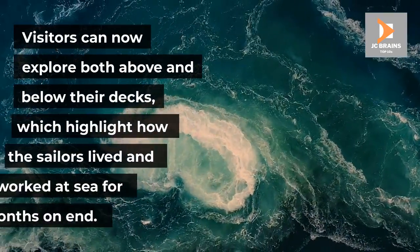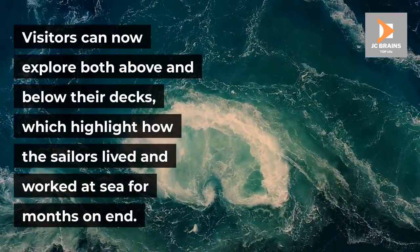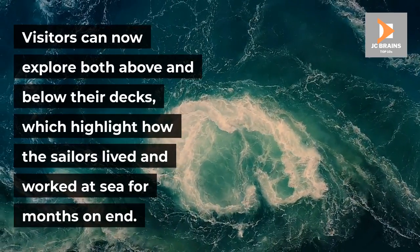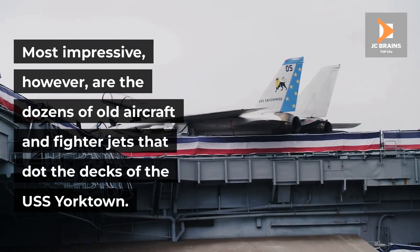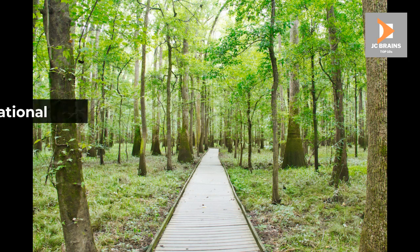Visitors can now explore both above and below their decks, which highlight how the sailors lived and worked at sea for months on end. Most impressive, however, are the dozens of old aircraft and fighter jets that dot the decks of the USS Yorktown.